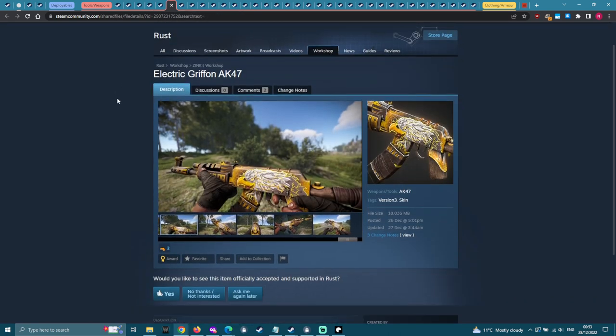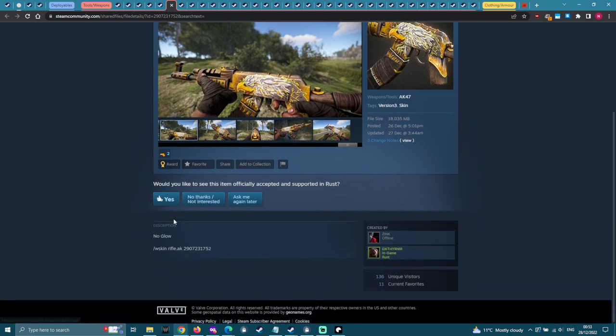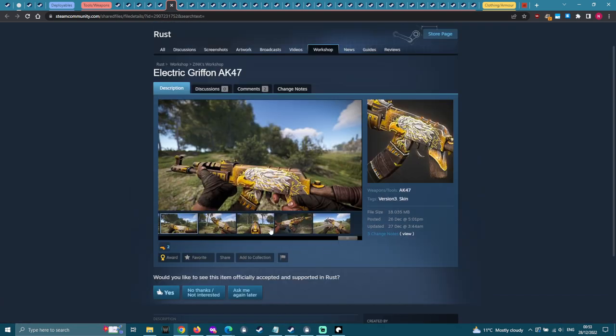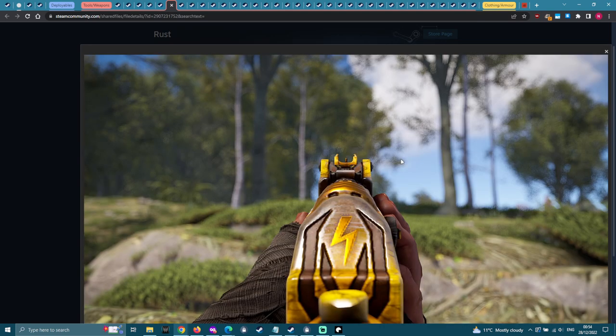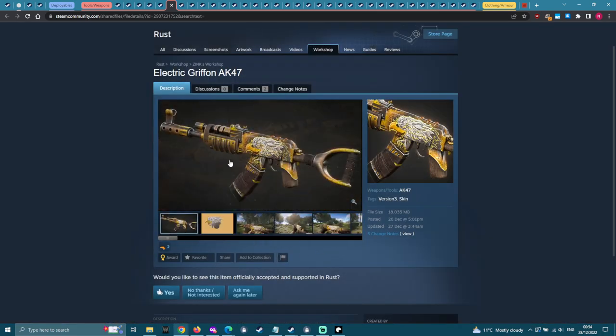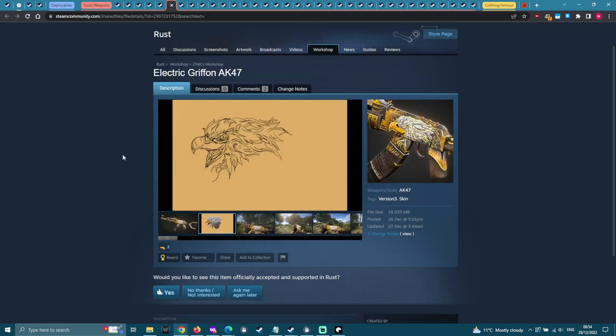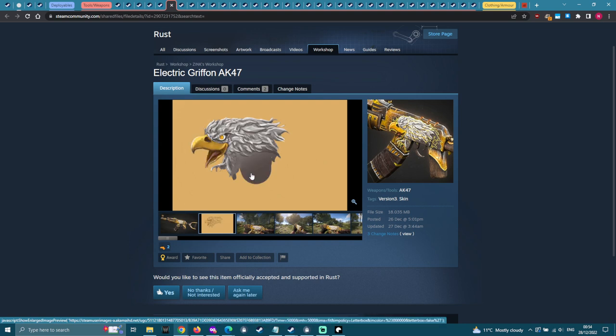Right, now let's go take a look at the electric Griffin AK-47 made by Zinc and Ike Finier. No glow. Okay, cool. So, let's just get a quick look. Does it have a helpful aim down the sight image? It does. Seems to be ever so slightly red or brown. I think that's going to be helpful. And then we'll just scroll to the left, get a good look to the sides. Yep, it's an electric eagle. Yes, it is. It's gonna shock you. Yes. Oh, where'd that come from? Yeah, you can see how he developed the art and whatnot.